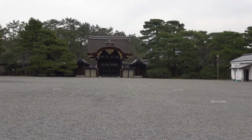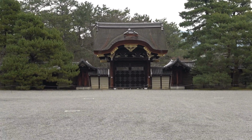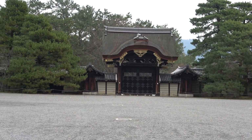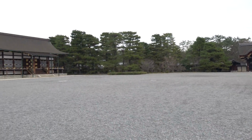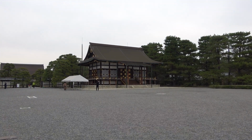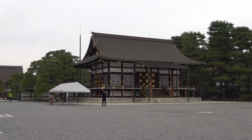The royal gate's there. We cannot walk through the gate. Behind the gate, they constructed a new residence for the emperor. So nowadays, when the emperor comes here in Kyoto, he stays in the new residence behind. Not open to the public.